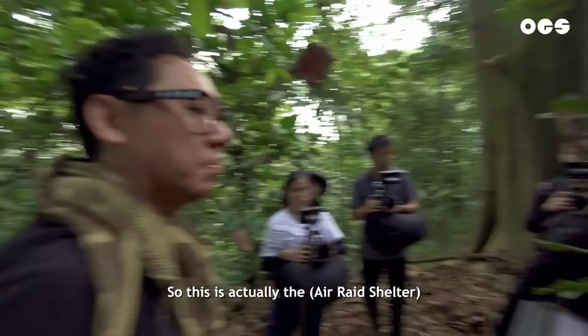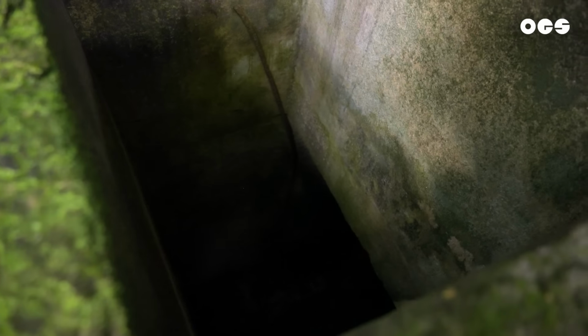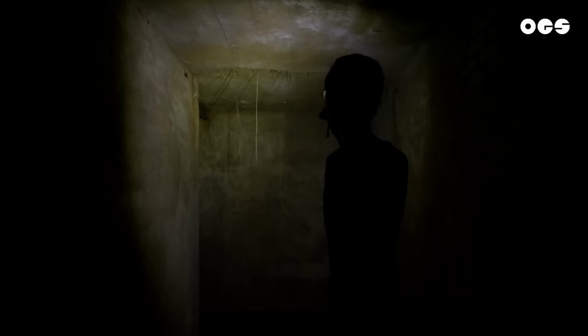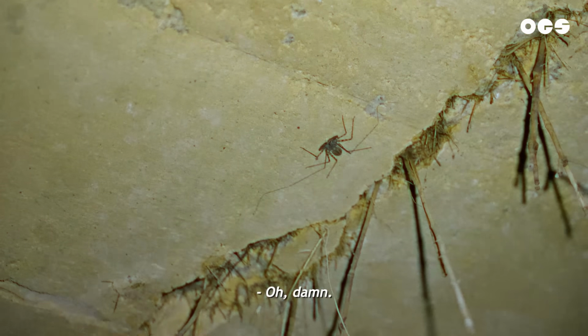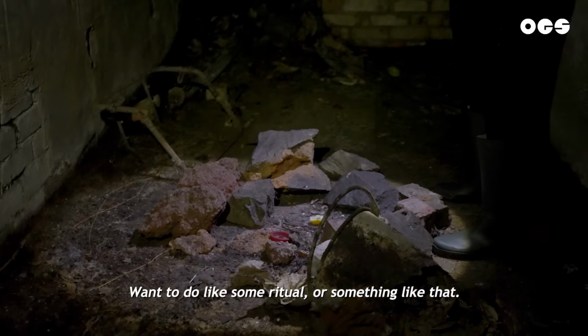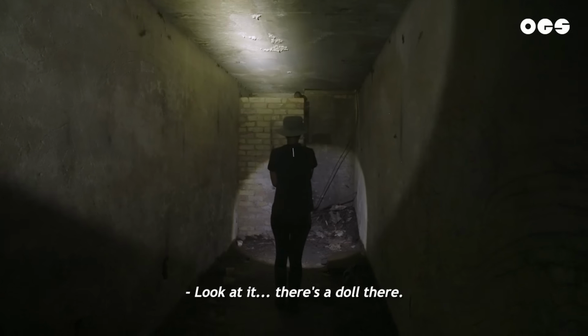So this is actually the bunker where we are at now, the bunker behind us. Oh, it's so dark. So many geckos. All these are Japanese cloud wave patterns that are quite interesting. This is actually called a tailless whip scorpion. It looks like someone made a circle, wanting to do some ritual or something. You look at it, there's a doll there.